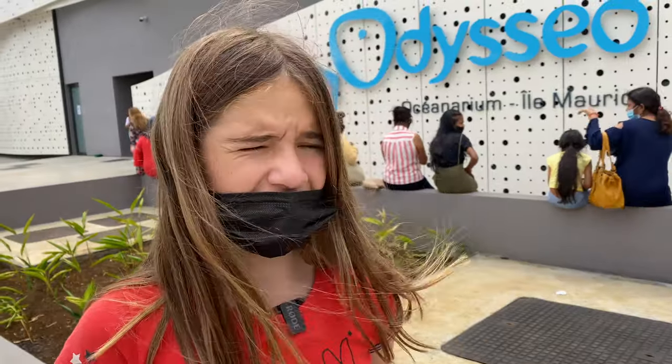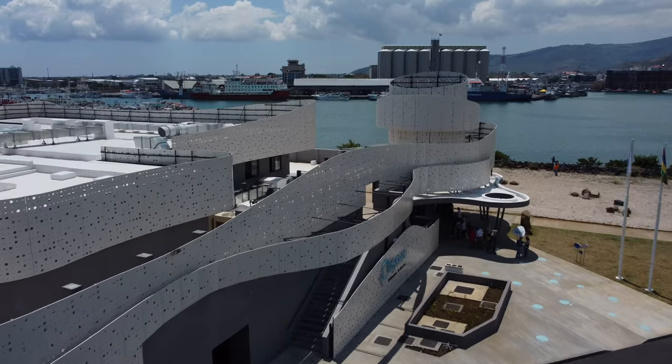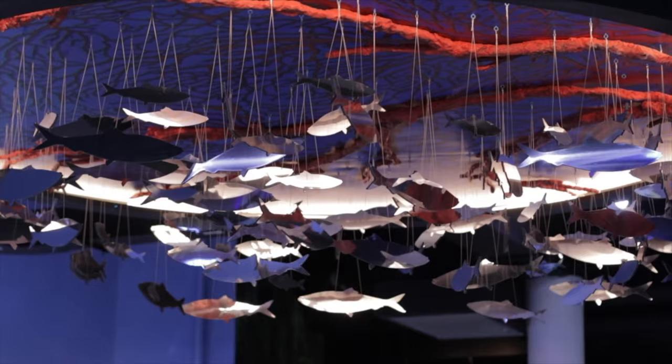The best part was probably seeing the baby pufferfish and the jellyfish, I really enjoyed that. So that is this brand new aquarium, and I tell you what, I'm smiling from ear to ear because I know I'm going to be spending a lot of time here.